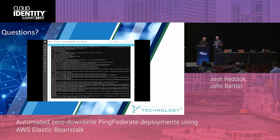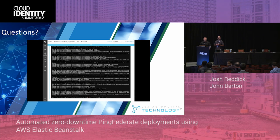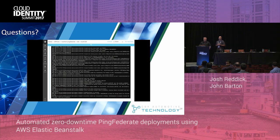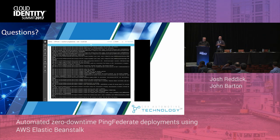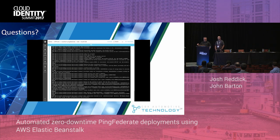Is there a reason why you call this Beanstalk? Because it's more of an EC2 and ASG launch config kind of thing, right? So I just wanted to know. Was that why we went with Beanstalk versus just straight EC2?